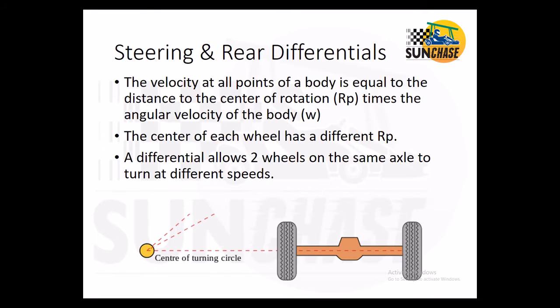correctly, right? The other thing here, if we look at the differential of a car, even on the rear axle, since those two wheels are turning at different rates, the velocity of this outer wheel has to be more than the velocity of the inner wheel. So if I have both of those wheels turning at the same speed, basically a solid axle across the entire rear end, then one of those wheels has to slip to be able to turn, right?